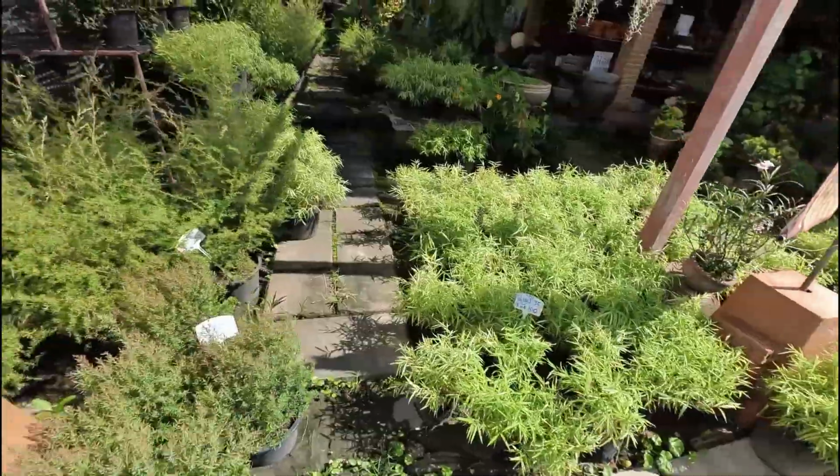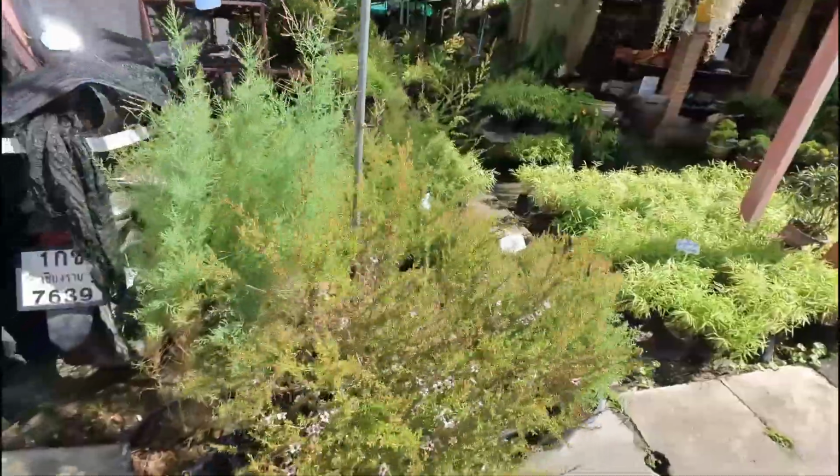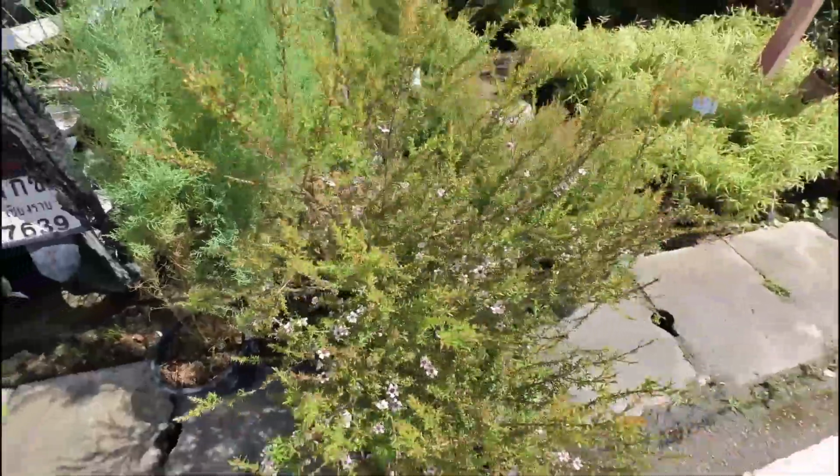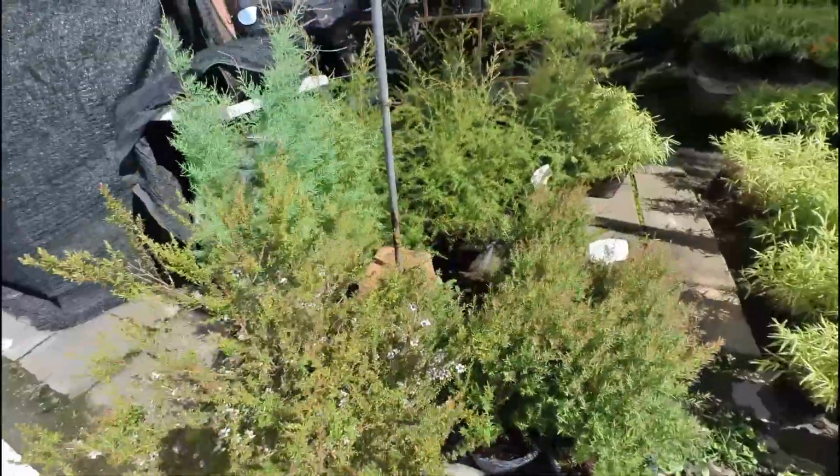And this lovely little short bamboo and some manuka there. That's a fabulous New Zealand native plant, that one.